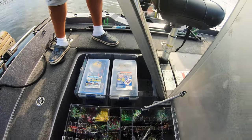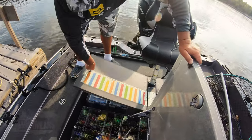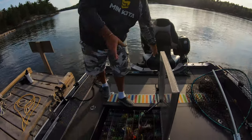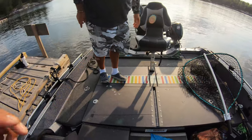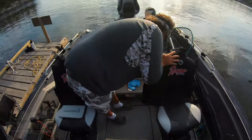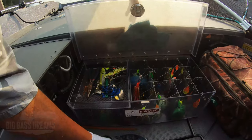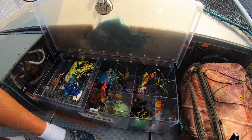So this really just drops right into the existing rear deck. Yeah, it's actually just two little boxes. So this is a step box right here. Instead of having to make this 14-inch jump, you step down here. You got more storage, more stuff in here. This is where Liz keeps all her spinner baits. She's a spinner bait gal, huh?